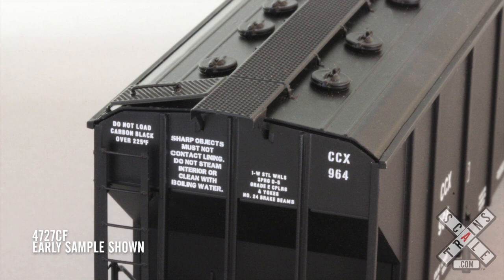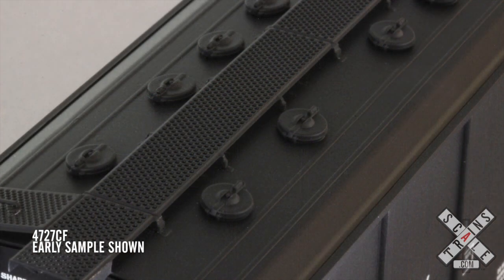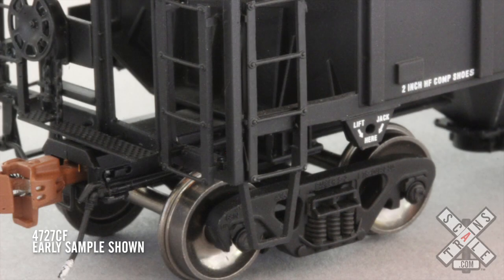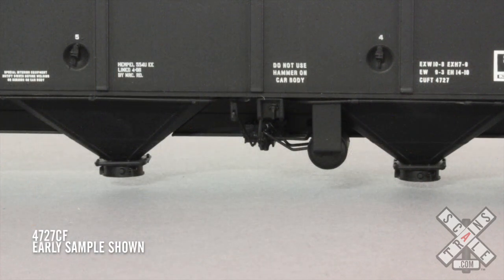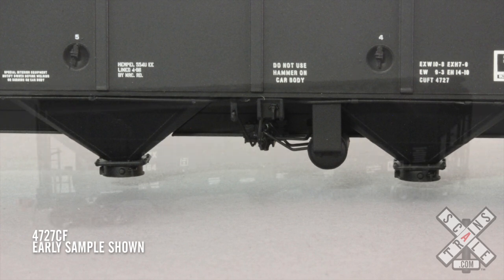In these next couple of images, we'll get to see some of the finer details of the 4727, such as roof walks and hatches on the roof. Also, a close-up of the Barber S2 70-ton truck with rotating bearing caps. Also notice the train airline, the die-cast coupler, lower shelf style, and the draft gear detail. And also underbody detail, such as the air reservoir and triple valve and plumbing for such.